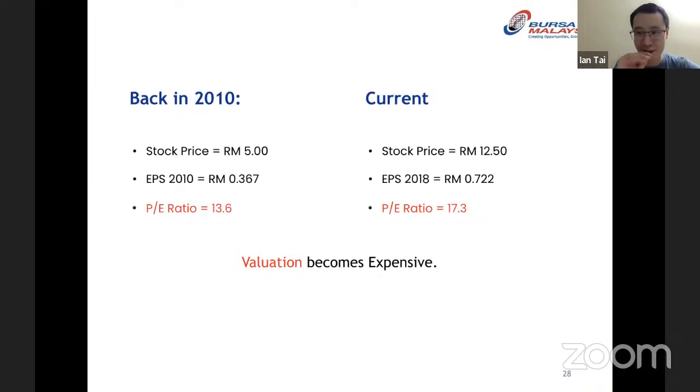All right, so because why? The valuation back then was actually more attractive than today, than the current. All right, so therefore I may not actually get in. I may not actually want to buy the stock at 12 ringgit and 50 cents. So buy more is out of the question because the valuation has become more expensive.